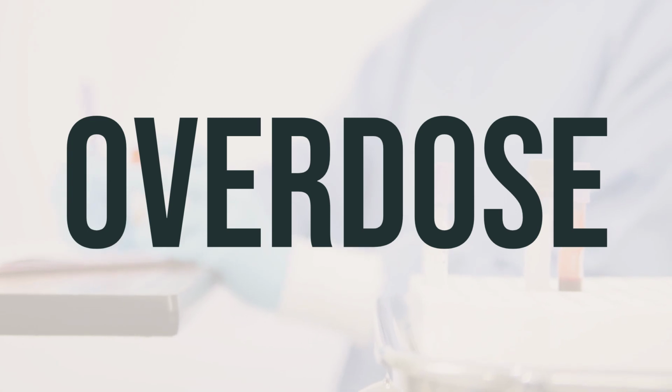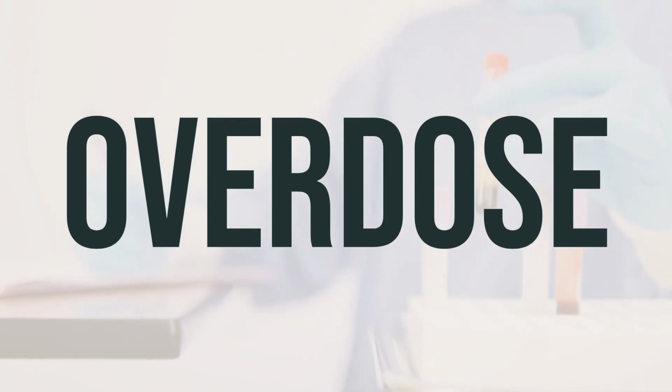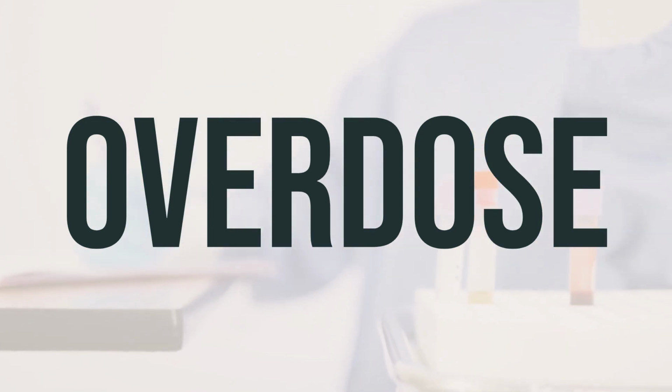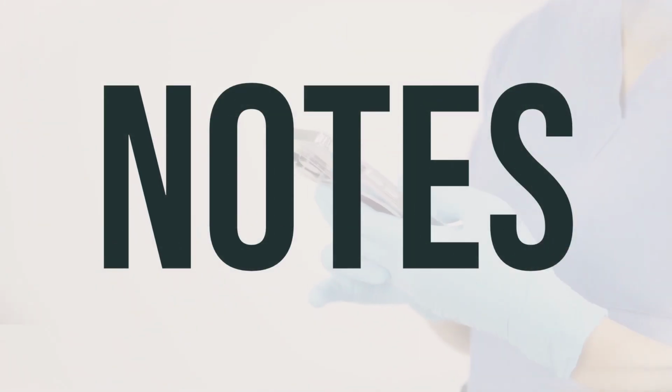Symptoms of an overdose may include severe dizziness or drowsiness, loss of feeling in the fingers or toes, a rapid or weak heartbeat, and bluish hands or feet. If you or someone you know is experiencing any of these symptoms, seek medical help right away. Remember, it's important not to share this medication with others.